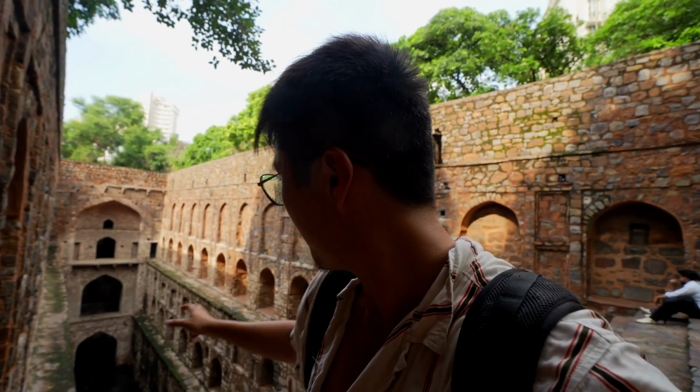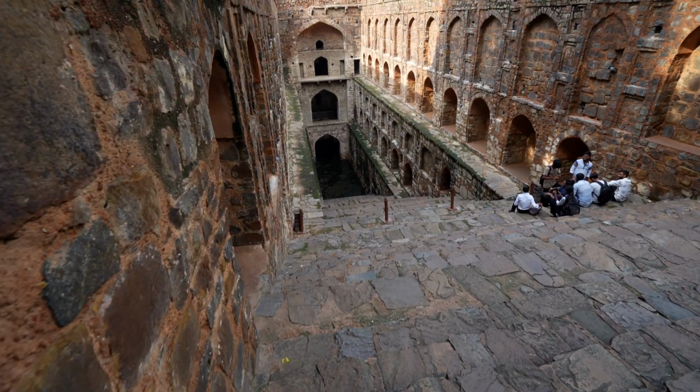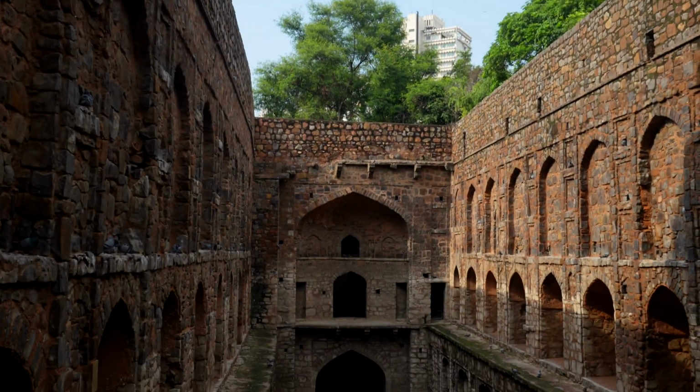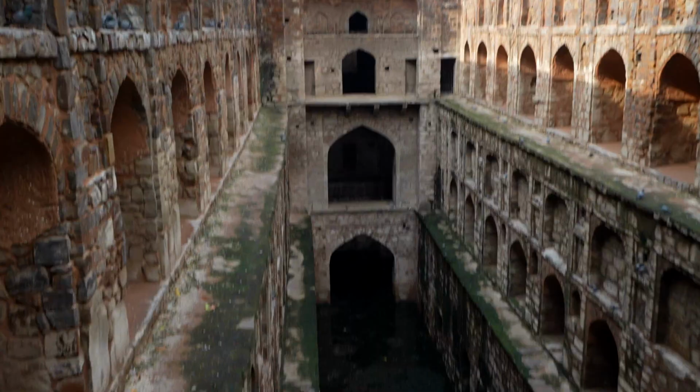Now this place right here might be one of the hidden secrets here in Delhi. If you look right behind me, this is one of the most beautiful places and one of the most peaceful places I think you can find here in the city. This is a place known as Agrasen Ki Baoli. Baoli refers to a stepwell, and as you can probably see, those are the steps leading down to the bottom. Now this Agrasen Ki Baoli was originally built as a water retention area.